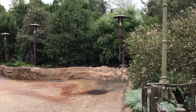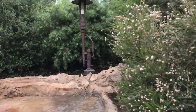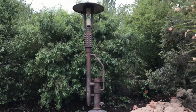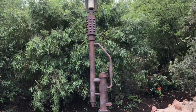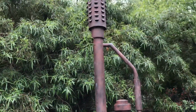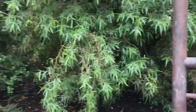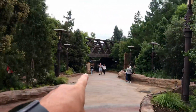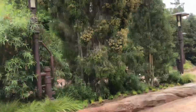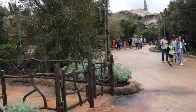These kind of remind me of growing up in Redlands with the old smudge pots, and they just kind of have that cool look to it. You know, it's rustic. Looks like something you would run into out in the middle of the orange groves, and that does kind of remind me a little bit of my childhood. And right there is the exit, and you can see we've gone through 3 different types of light poles, maybe 4 in the park.